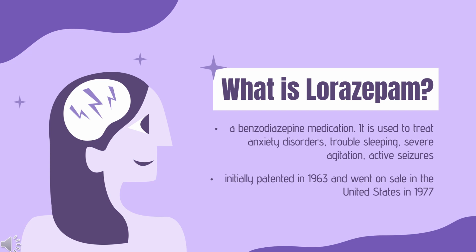In 2020, it was the 65th most prescribed medication in the United States, with more than 10 million prescriptions.